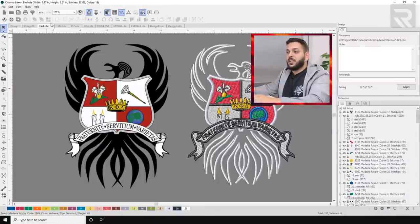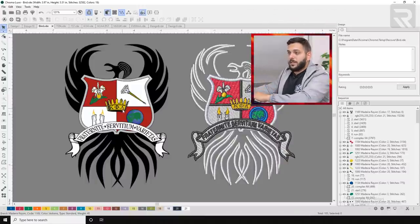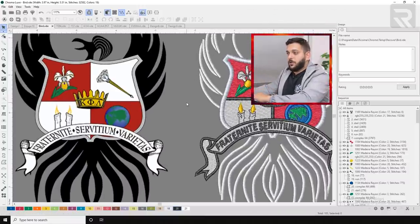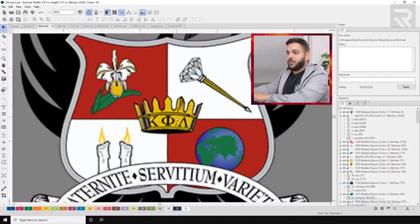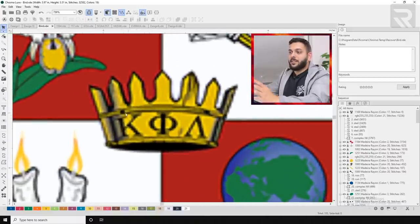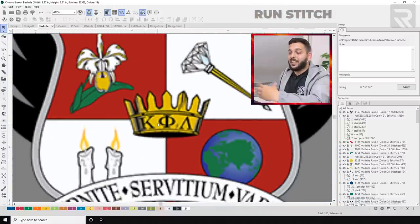So if we see in here, the first thing is the black, as you can see, but the most difficult part about this design was actually the small lettering and the small details around certain parts of the crest itself. So if we zoom in here, the hardest part for me was over on these little letters on the crown. To be able to make these letters readable, you would need to use a run stitch instead of the classic satin stitches that most of your letters have.